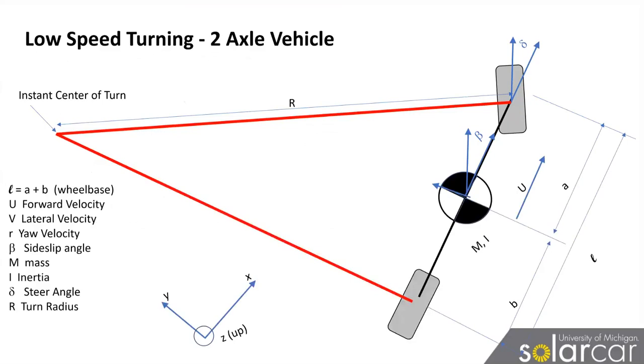So for a typical vehicle, you can define an instant center of the turn based on a perpendicular from the rear axle. And if it's steered, you can also do a perpendicular from the front tire. So you've got an instant center that you can work with. You can calculate the required steer angle to negotiate a given radius based roughly on the wheelbase divided by the radius of the turn. And it's a fairly good estimate for a car with good Ackerman.